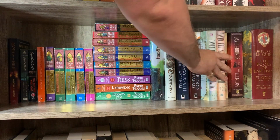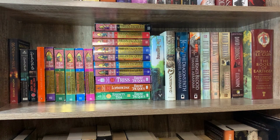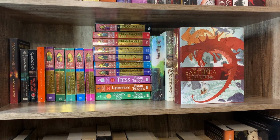I guess I haven't read the Malloreon and the Elenium. Those are something that I do have to read. And Ursula Le Guin as well. This one, I got at an unreal deal. I thought it was a beautiful book, and I've heard so much about A Wizard of Earthsea. I'm just getting around to it. These are books I also plan to read with my children. A lot of these books that'll be coming up, I plan to read with them. So really looking forward to that.